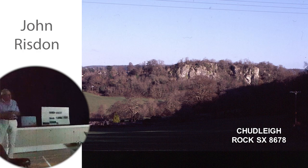Chudleigh Rocks. So we're coming even further away, we're into the Teign really now, you see. But here, the wonderful Chudleigh Rocks, again, Devonian limestone, these outcrops that come out. It's as though nature was providing these lovely outcrops of limestone for the rural industries of the past.